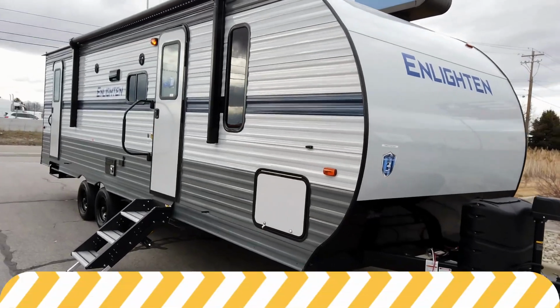So we saw what the entry-level Enlighten looked like, but what about a mid-level? Let's say you love the fact that you could sleep the family, but maybe you had the 18BH, maybe you want to move up, maybe you want something with a little more space, or maybe you just want it right out the gates. You're like, you know what, I know that I'm going to want a big slide out, I'm going to want some more space, I want larger bunks. Well, luckily for you, we have this one right here, which is the Enlighten 27BHS.